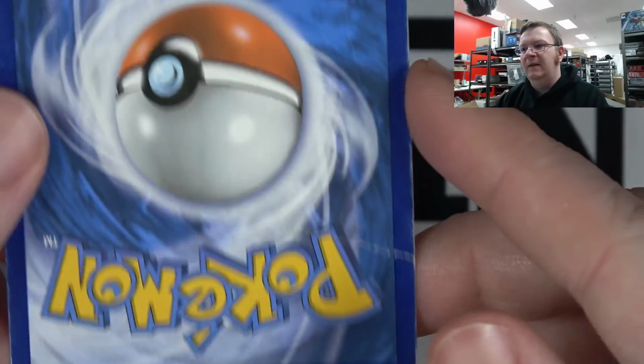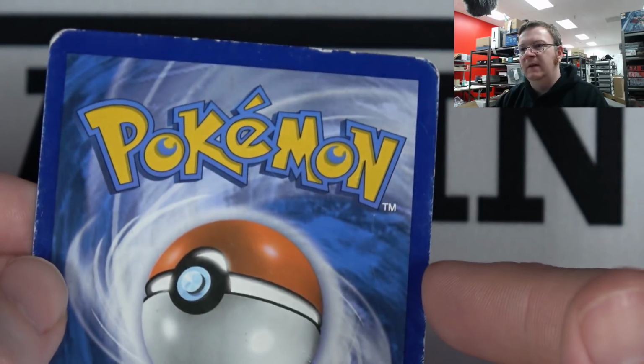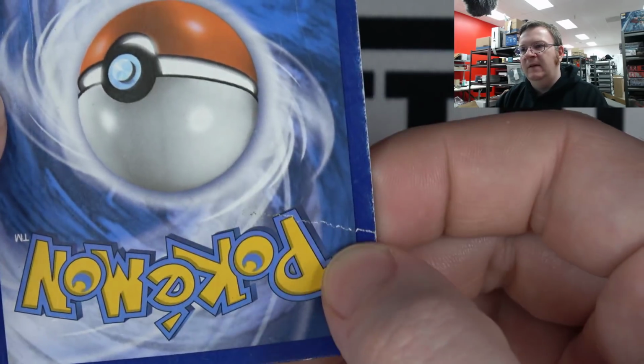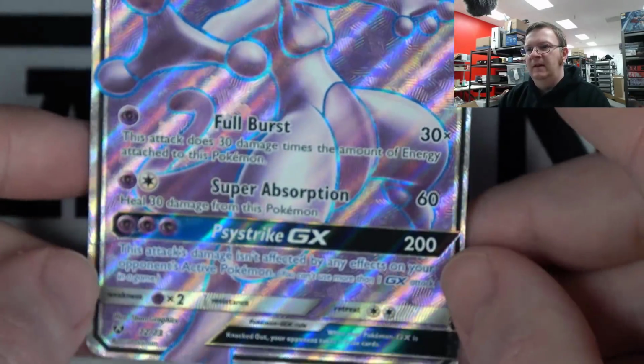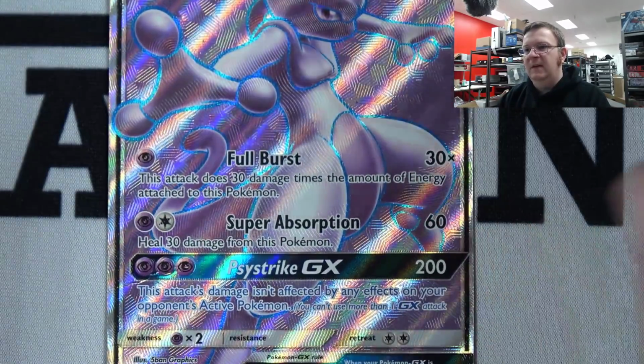But yeah, the back again tells the story of how much this card has been handled and damaged. So there's a lot of surface stuff. Obviously, that is a heavy crease. Of course, now that you see it on the back, you kind of see it on the front. But again, at arm's length on a table, that's not a bad looking card.